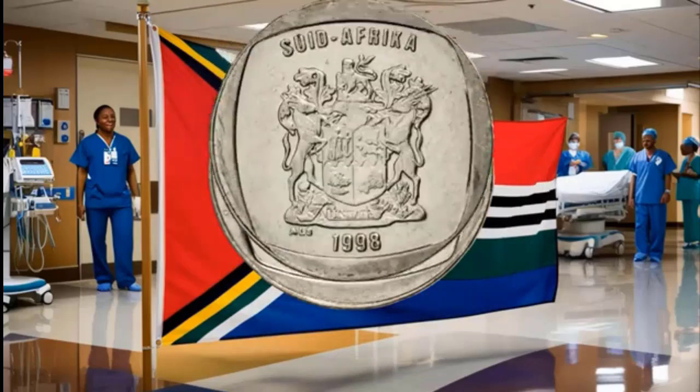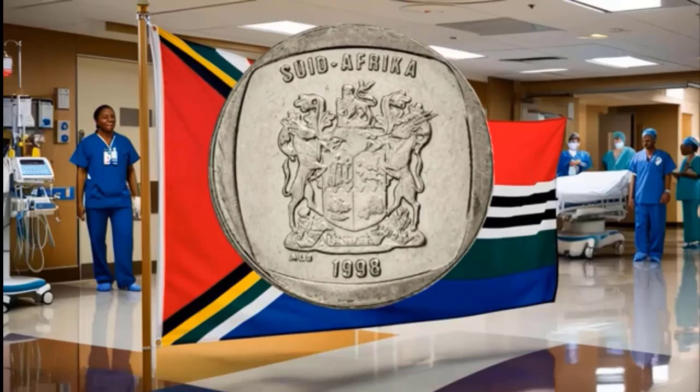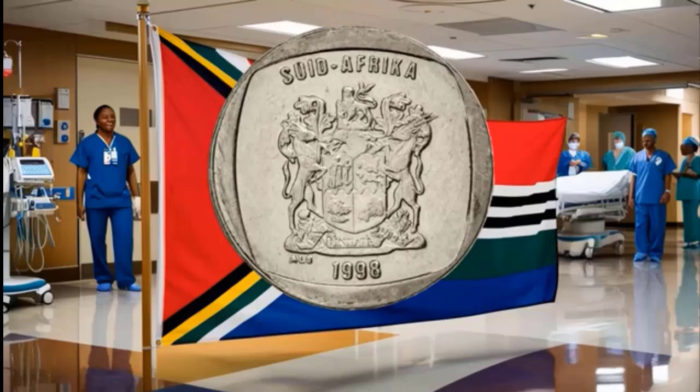You could feel it. You could hear it hit the table. Coins weren't just numbers on a screen. They were proof of work, savings in your pocket, and sometimes hope for tomorrow. The 1 Rand is part of that tradition.